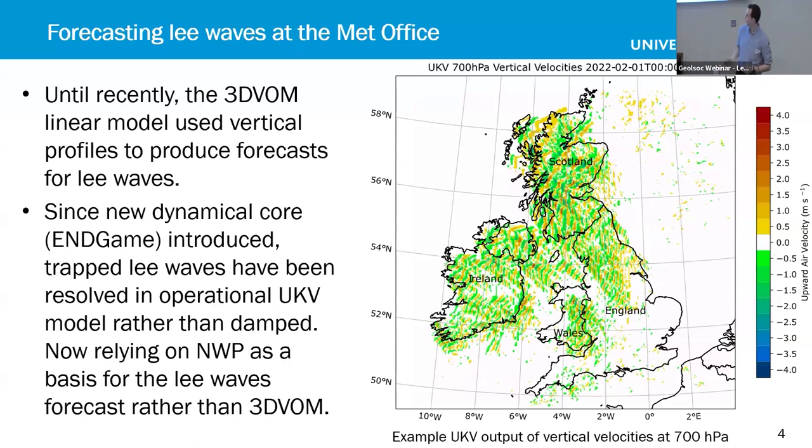So the current way to do things, shown here, is vertical velocities, so vertical wind speeds at 700 hectopascal, and you can quite clearly see in this example some nice wave-like structures over Britain and Ireland, with some fairly high amplitudes over Scotland, say. But Lee wave forecasting still uses the old 3D VOM tools, which smooth out the features and convection and that sort of thing that's also in there.